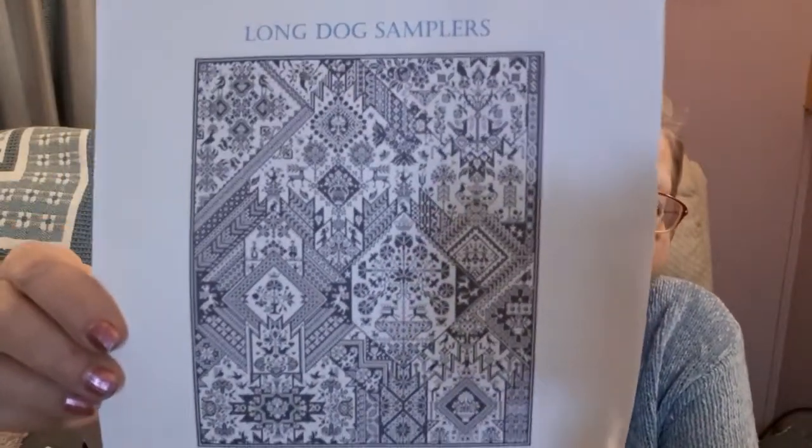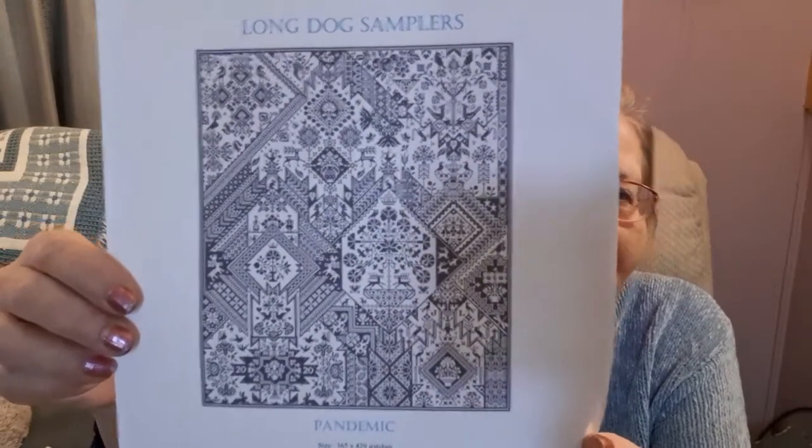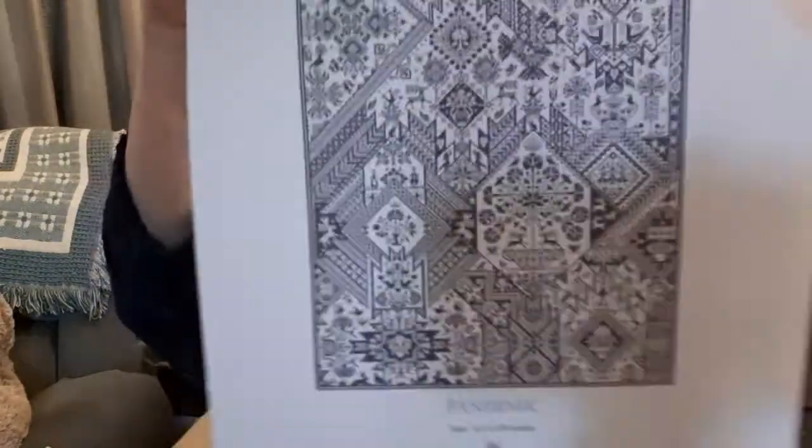I'm going to show you this one. And I put in 4 or 5 hours of this. Hang on, everything is attached. I had it all folded up so that I could just pull it out of there. I need to make another copy of this. But this is Pandemic by Long Dog Samplers. Everybody knows it. Everybody either loves it or hates it. So, yeah. And I'm in this corner. I'm about to do a page finish. Put that back before I lose it.